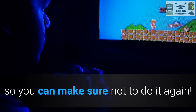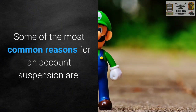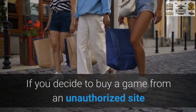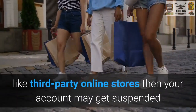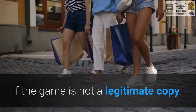And if you don't feel like you broke any, you can obviously contact Nintendo support. Some of the most common reasons for an account suspension are illegal purchases. If you decide to buy a game from an unauthorized site like third-party online stores, then your account may get suspended if the game is not a legitimate copy of the game.